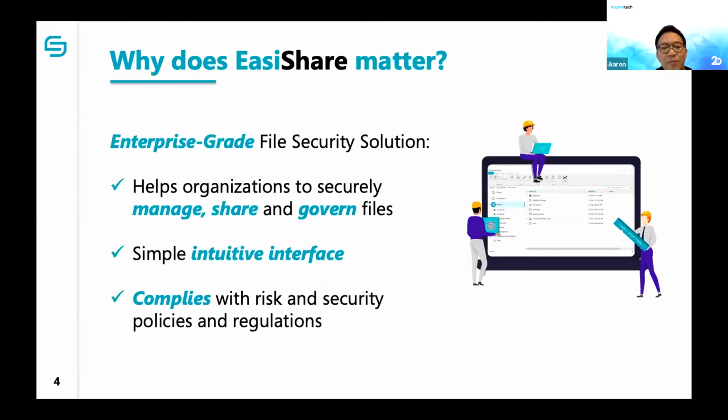Okay, so why do we think that EasiShare matters? Because EasiShare is an enterprise-grade file security solution. This is also why EasiShare is the #1 file sharing and collaboration solution used by the Singapore government agencies. They trust EasiShare with their external file sharing while keeping the data secure, up-to-date, and organized.